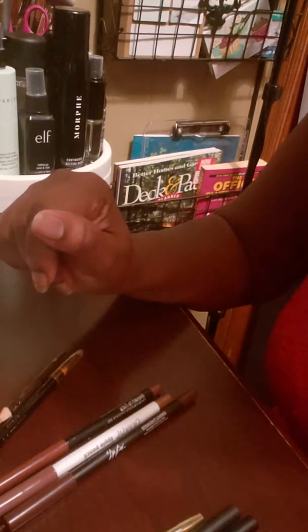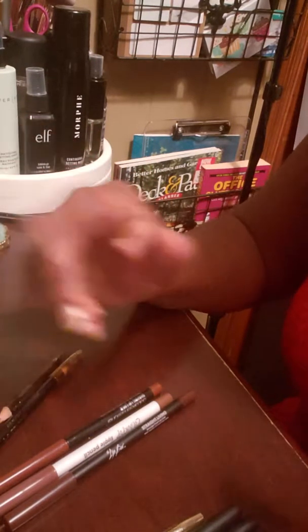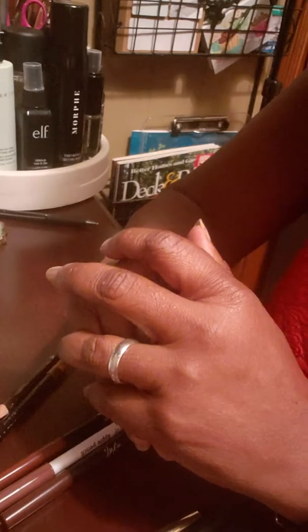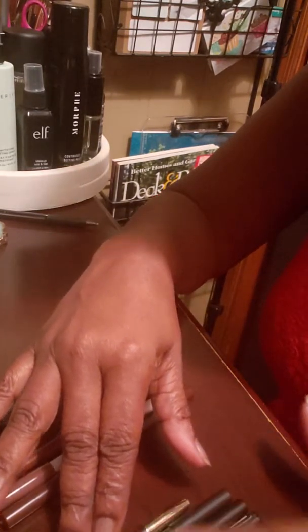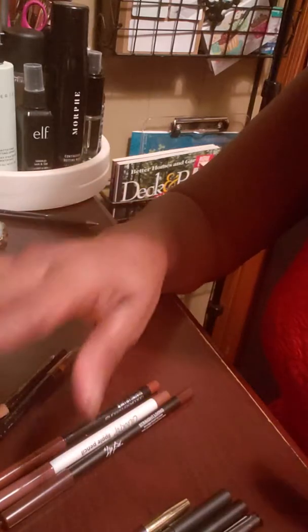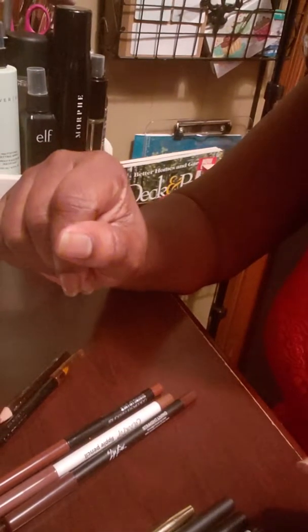I'm an unapologetic shopper, and today is Dupe Monday. I was thinking about what I was going to do for this video, and I thought about lip liners. We see all these videos with different lip liners, and then we feel like we just got to have them. How many brown lip liners do we have to have? And once we get them, can we remember what lip liner we do have?